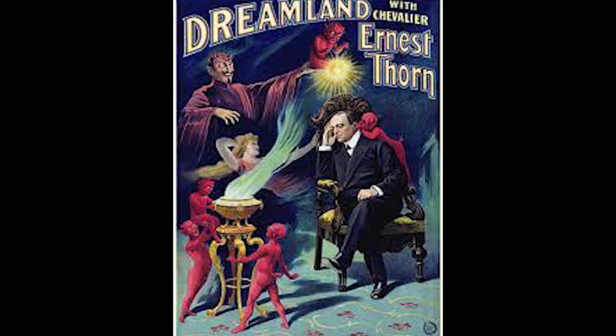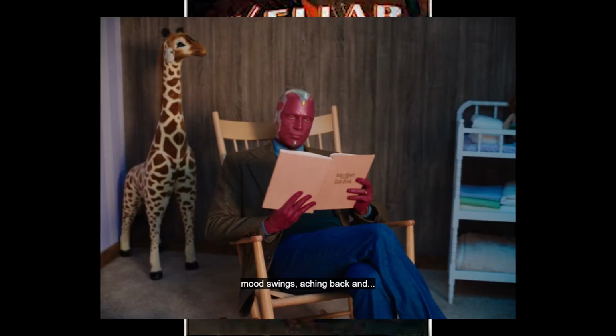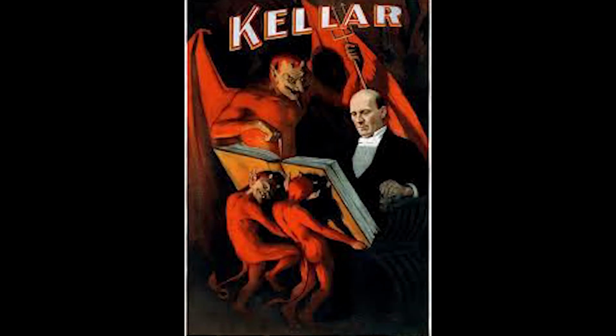And I don't know if it's a coincidence or maybe I'm onto something, but there's also another painting from that series called The Devil's Triangle. And you can see it here. He's reading a book like we see Vision doing a lot this episode. And Devil's Triangle is a nickname for the Bermuda Triangle.